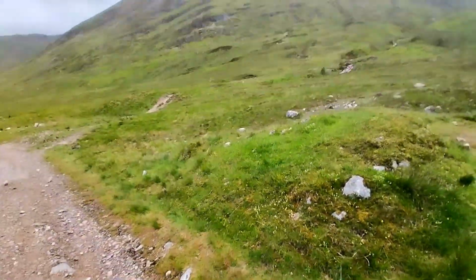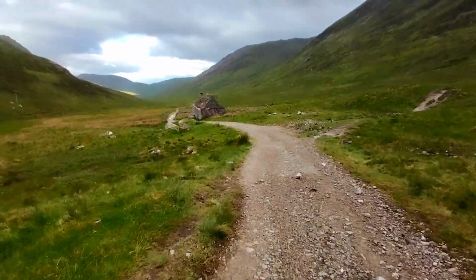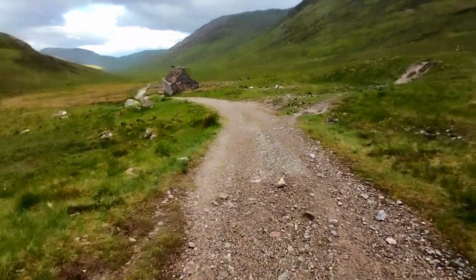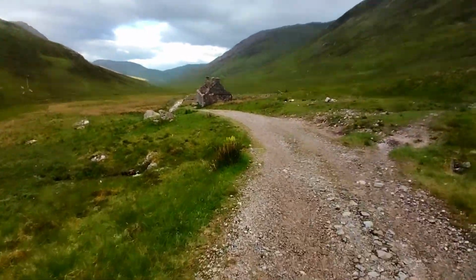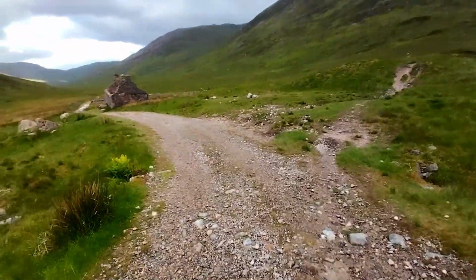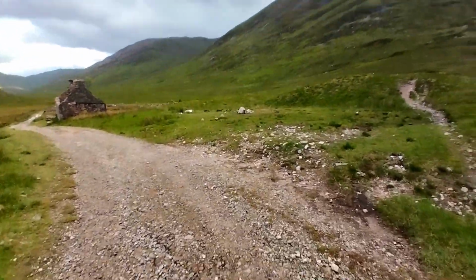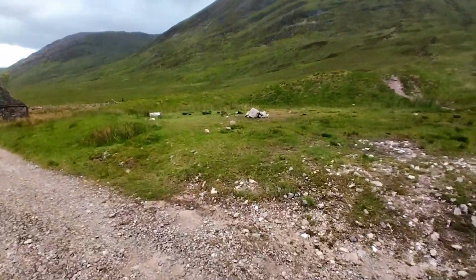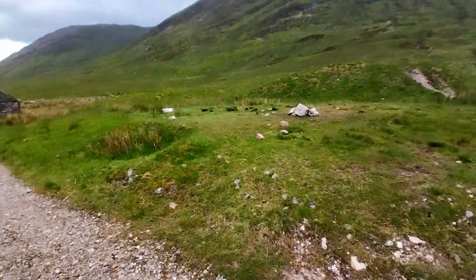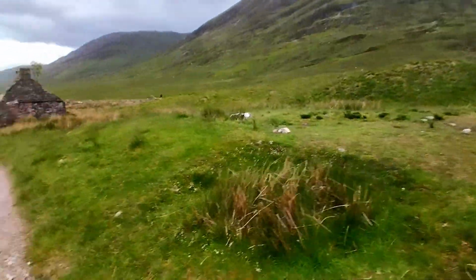Oh, I really should have brought those wind mics after all. It's just I thought they wouldn't run on the battery. But yes, here we are. The ruined house that is quite famously in this glen. And there are lots and lots of little spots where people have camped around here in the past. And this one in particular is nicely set for not getting any sudden wet surprises of rain flowing down any hills in the middle of the night.